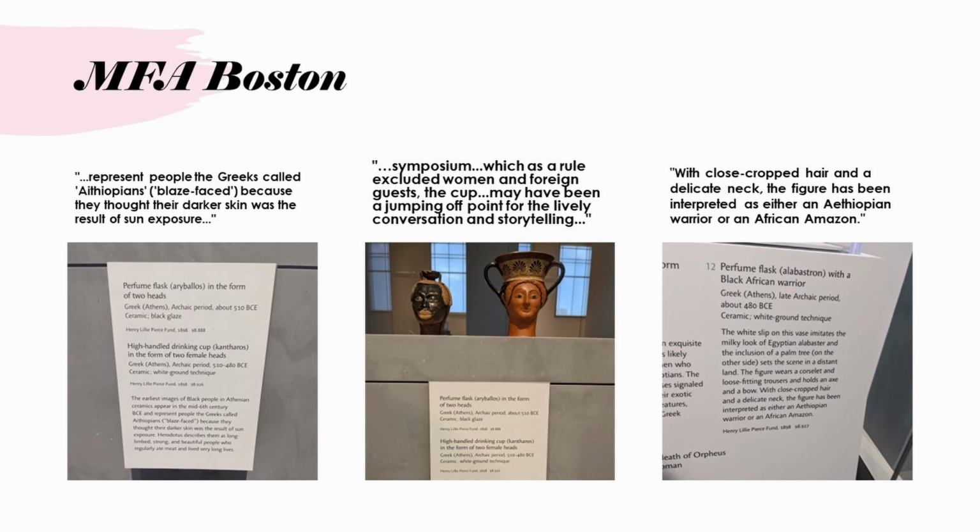The Museum of Fine Arts in Boston, which also houses Greco-Roman antiquities, displays all of their Greek art with African subjects together, allowing the visitor to see that A, such objects were more common in Greek art than one may think, and B, the labels for each object are within enough proximity that they can inform each other, taking the burden off of just one label to discuss different aspects of its context.